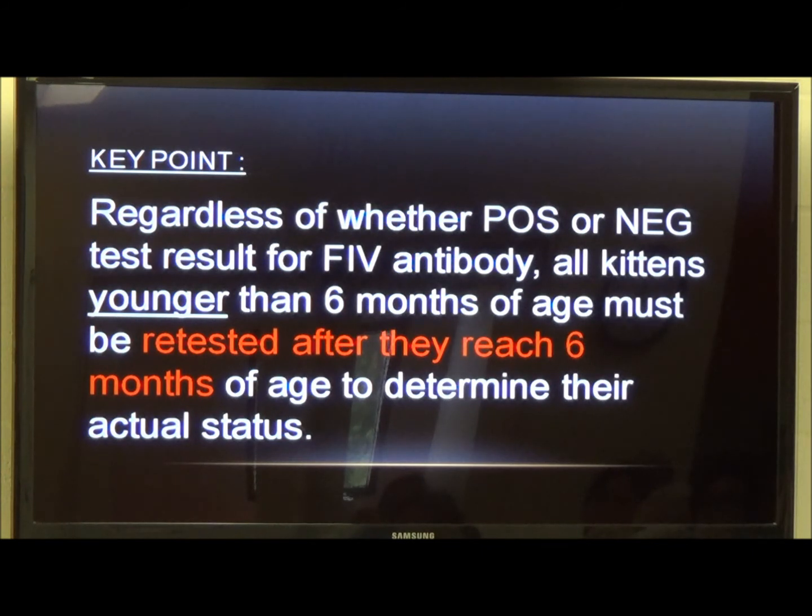Luckily, they were the only 2 cats in that household, so we waited until they turned 8 months of age. The lady, by the way, was living on a boat by Marina Jack, somewhere in there. And at 8 months, they were negative. So they cleared up, not the disease, but the antibodies that they got from their mother.